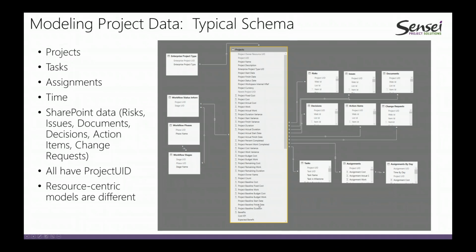This schema I pulled out of Power BI. This is from one of the Power BI dashboards that we sell, and Power BI is a great tool because you can play around with your schema very easily, and this is a typical one that's very project centric. You'll notice down here to the right, tasks, assignments by day, so you actually have that hierarchy.